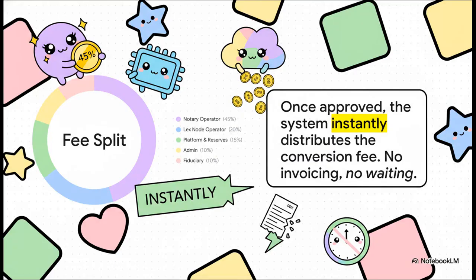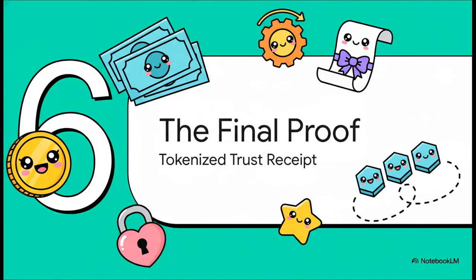But once that Lex node operator gives it the thumbs up, bam, the system's auto-split logic fires off instantly. And here's the best part, the money just flows. The notary operator who did the work gets the biggest piece of the pie, a full 45%. The Lex node gets 20%, and the rest goes to the platform and others. The key takeaway? No invoices. No chasing clients for payment. It is completely automated. So the work's done, you've been paid, but we're not quite finished.